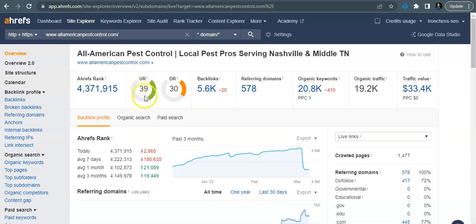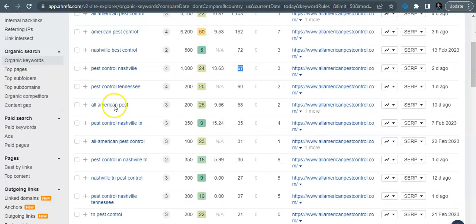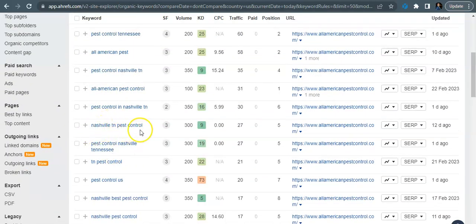But you can see they've got the UR rating of 39, domain rating of 30, and they've got over 5,000 backlinks. Looking at their keywords, what they're getting found for. So Pest Control Nashville, there it is again, the big one. They've actually got 67 people coming in on their website every month looking for pest control services in Nashville. A couple more like Nashville Pest Control, another 300 searches there. They get 27 people coming in on that one.